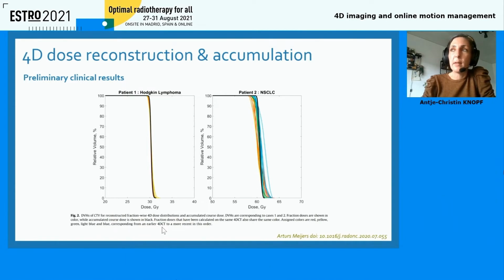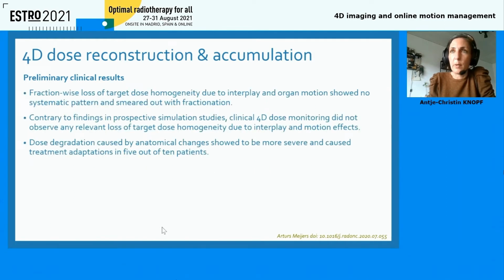And for the lung patient on the right side, you can see that there is some variety. On each day, these fraction doses can vary a little bit, but then overall, if you accumulate them, they pretty much are matching what was prescribed. For the Hodgkin lymphoma patient on the other side, you see that this spread in the weekly or daily reconstructed doses is pretty small.